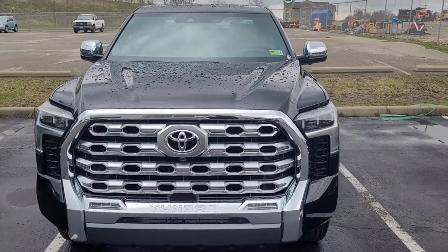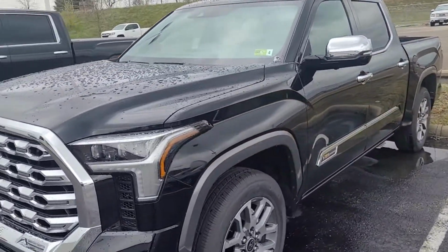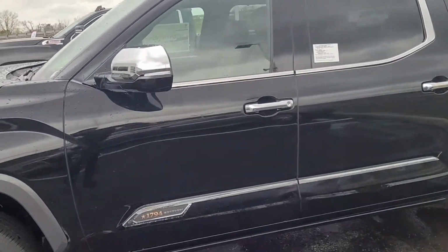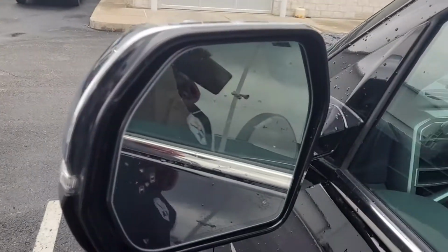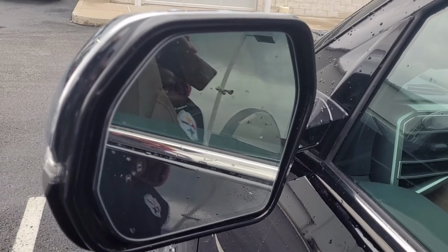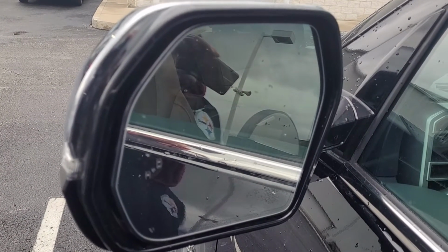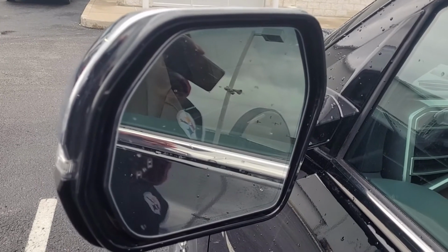Alright, now that we have a pretty good view of the outside of the vehicle, I will start moving on to the inside of the vehicle. Something else I'll point out real quick before we go inside is this vehicle does have blind spot monitoring in it. So these two little cars that you see, they will turn orange whenever somebody would get in your blind spot. Definitely comes in handy if you're on the interstate and you're trying to get over. Those two little cars will indicate the color orange to let you know not to get over at that time.